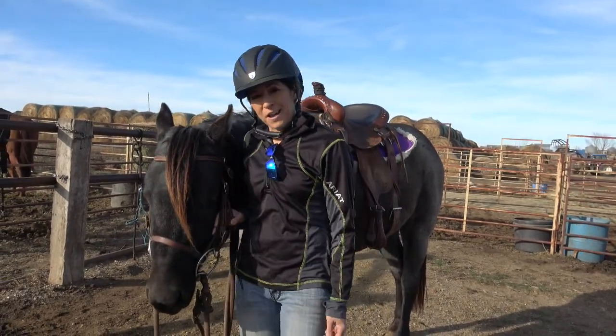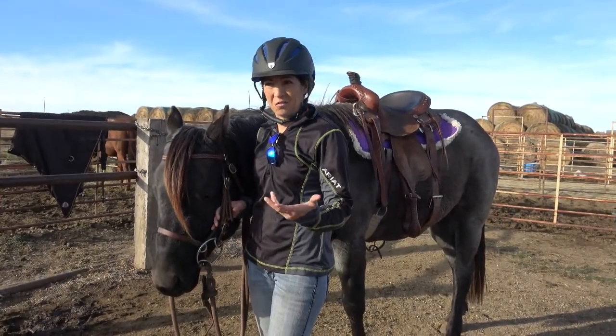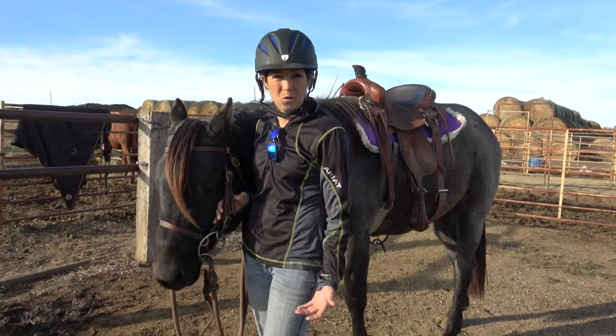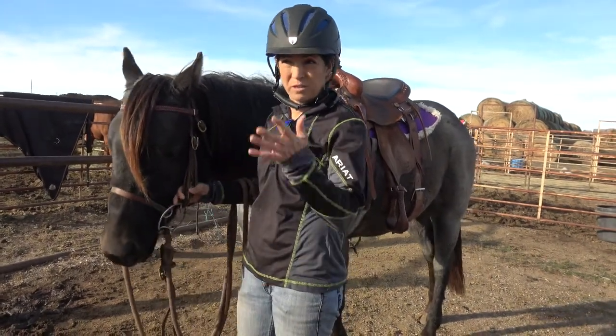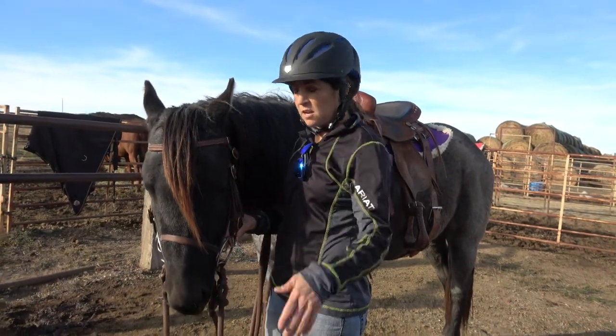I got him turned out a couple of times when the weather was really bad, but he really didn't do much because the ground is so crummy right now. They really don't want to play. It ends up hurting when they try to go across hard, rocky, icy, yucky ground.